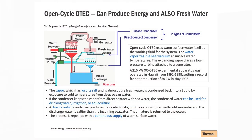Okay, open cycle systems have an advantage that they make fresh water when you're doing it. They have a disadvantage that they are less efficient than our closed cycle. So it kind of depends on if you need that fresh water, if you want that extra system to do that. In this case, instead of using a working fluid to run our heat engine, we are using the water itself, but at a much lower pressure, so that at that temperature, it is evaporating.